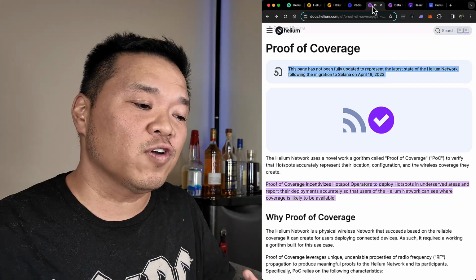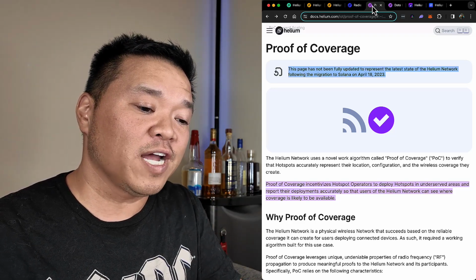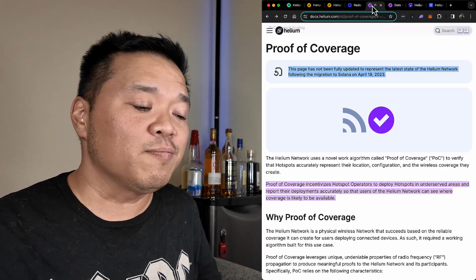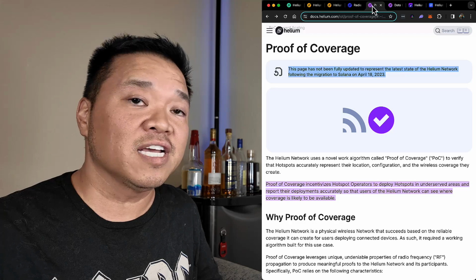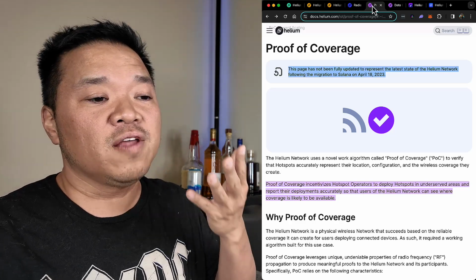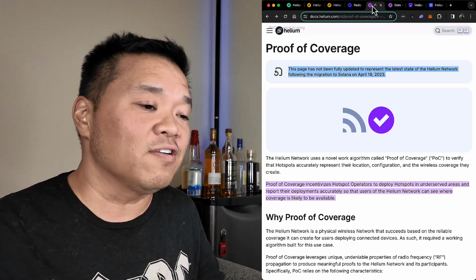We get paid in proof of coverage, which, as it says here, it's to incentivize hotspot operators to deploy hotspots in underserved areas and report their deployments accurately so the users of the Helium network can see where the coverage is likely to be available. So it verifies that that coverage is available in the area, and we get paid for that verification.